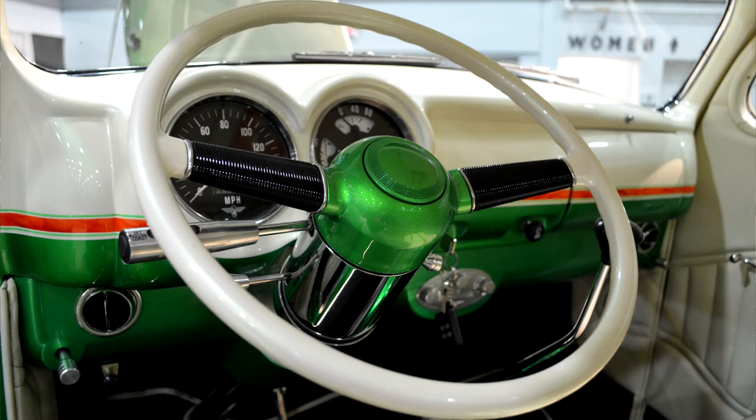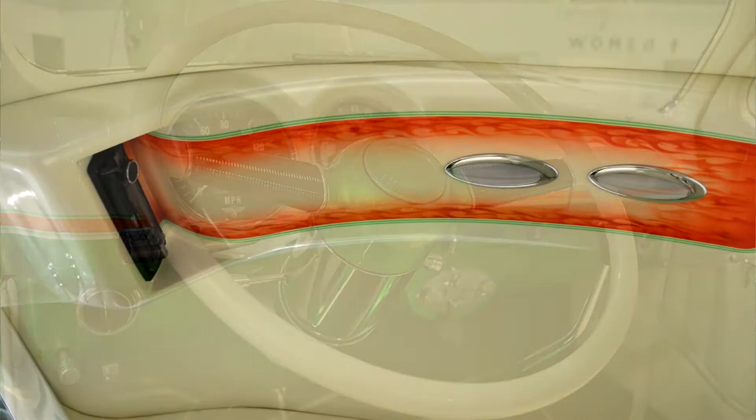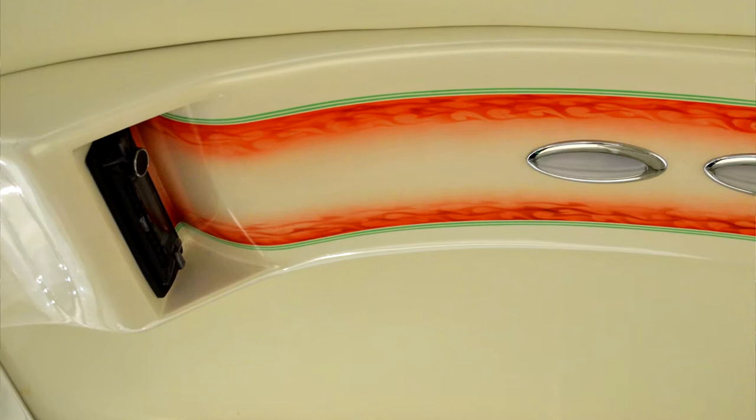And a little small floor console, mostly because I needed some place to put the air ride deal. And then we still did an over-the-top console for the radio. But we made it real swoopy, so it still fit the car.